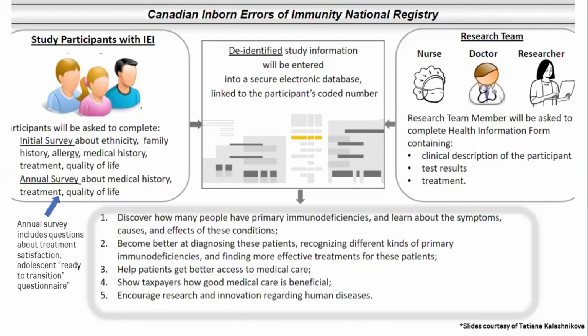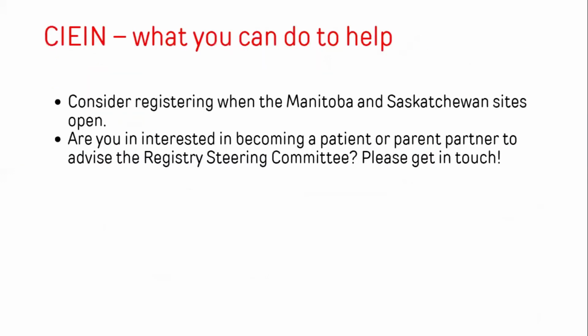As part of our registry, we're going to have patients' quality of life measures, including treatment satisfaction, adolescent to adult transition questionnaires, and hopefully also strong engagement from individuals affected by inborn errors of immunity across Canada. So what can you do to help? Well, we really hope that we can include all patients across the whole country with inborn errors of immunity. So once the study opens in Manitoba, which we're hoping will happen within the next 6 months, we hope you would all consider being part of the registry.